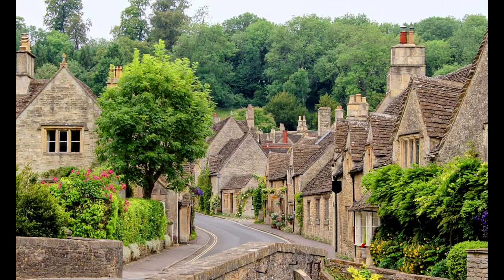Many villages in this area are considered at the top of the list for prettiest English villages, including Bibury, Bourton-on-the-Water, known as the Venice of England, and Burford. You won't tire of going village to village, however, because each one has its own personality and offers different highlights and things to do.